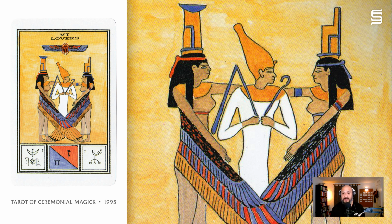I have not done a decode on the headdresses here, but to me it looks like 2 different expressions of Isis. It looks like one headband is red, the other one is blue. Their headdresses are a bit different. Even the band that wraps around their chest there, one is blue, one is red. So there is this dualistic, contrasting energetic quality happening here.